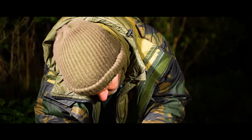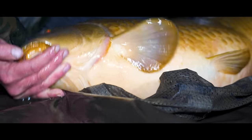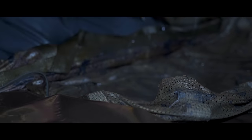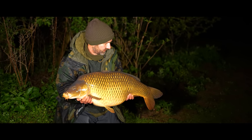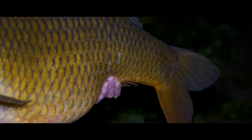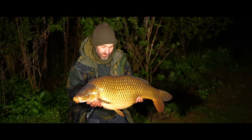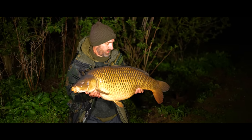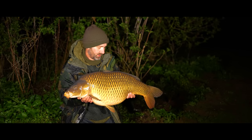The old Choddy done the job. Just as that storm front raged through, and as I was trying to get some shut-eye, the old left-hand rod, which I chucked out over the pre-baited area, just a bit of plastic to avoid the crayfish, pulled up tight and round, and we had this lovely common carp, 30 pound 4 ounces.